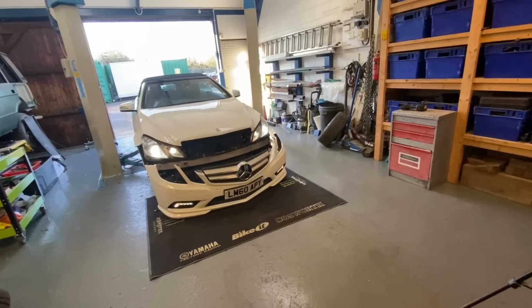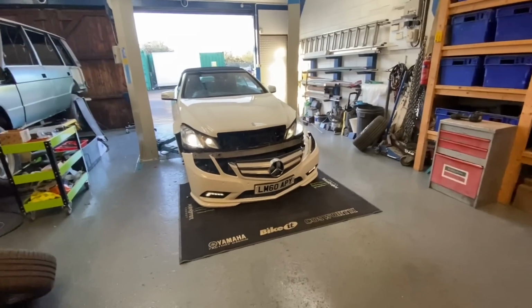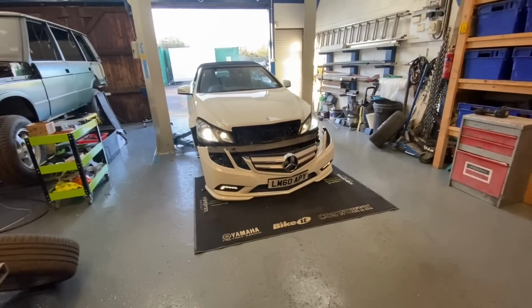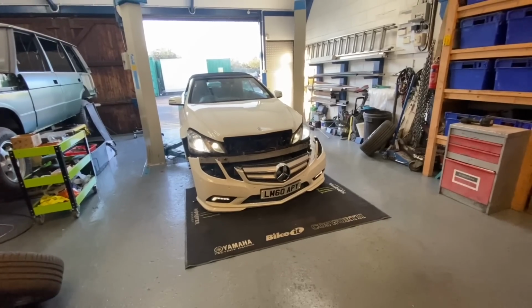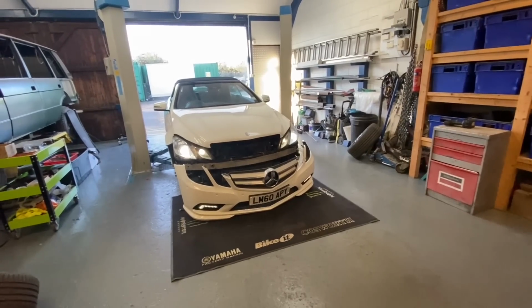I've rung up and ordered the tyres. They're going to be in later today, so once this one's done, we can have them tyres done, get the MOT, and it's been a long time coming, and I'm looking forward to driving this. It sounds beautiful, doesn't it? Right, let's crack on.